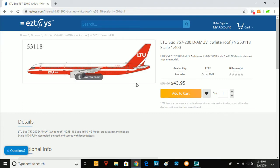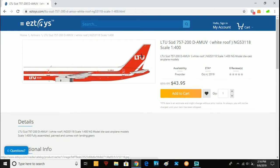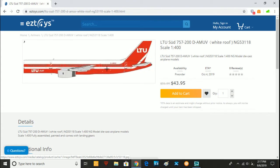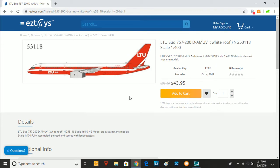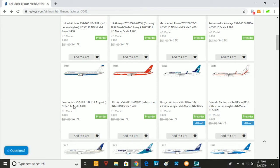Alright, next we have an LTU. So that's probably an airline for Saudi Arabia. The 757-200, Delta Alpha Mike Uniform Victor, and actually, nope, that would have been a German airline, going by the registration. But yeah, I don't know what happened to LTU, but they don't exist anymore.